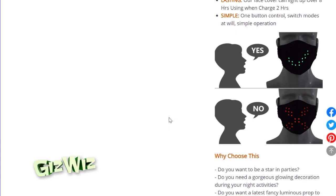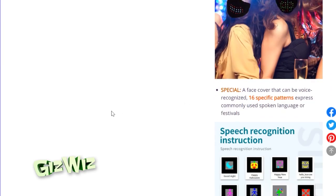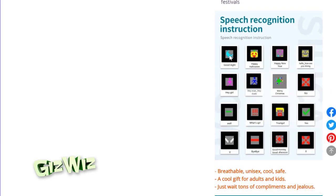You can answer yes will be green and no is red. I love these totally not Photoshopped images of people at a club. That is so interesting. So if you say something like good night, it might show a moon. Or if you say happy birthday, it shows something. Happy Halloween. Oh my gosh.